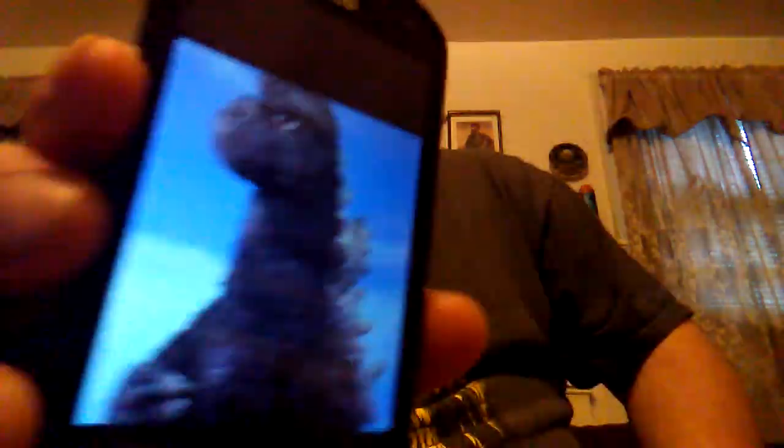If you watch Godzilla vs. Gigan, that suit is literally falling apart on screen. But I gotta say, the face, after Alyssa Goji Geek pointed it out, he does kind of look a little bit like a bulldog.